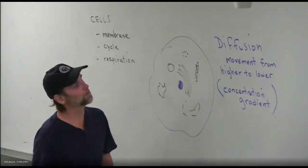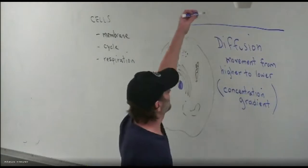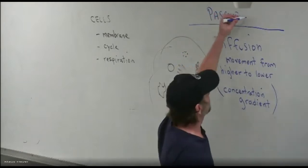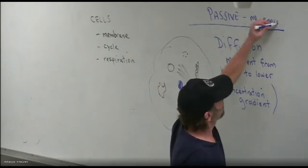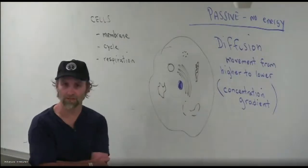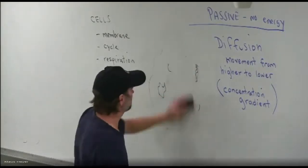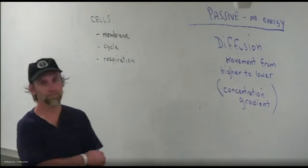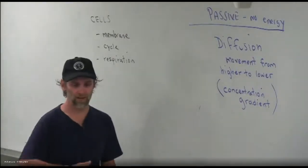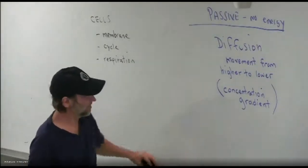Do you need energy to make this happen? No. This is passive. That's a passive process. It just happens. You don't need to give it energy. So you need to know the difference between passive and active transport. And I think I asked it on the test. I don't know, I'm going to stop talking about the test. I have to move on.